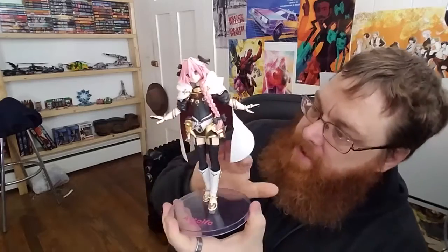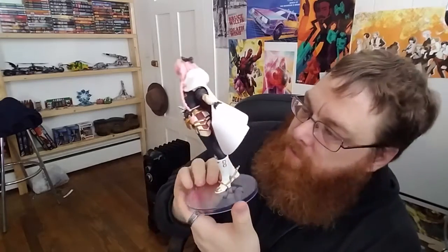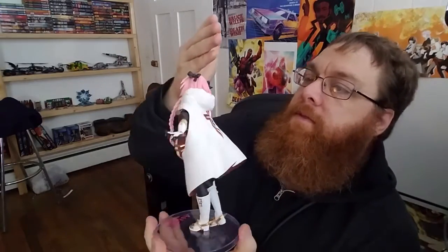I love the details. I love how the cape is separated, so it works out. I love the detail on the pink hair. The face alone, I mean, look at how adorable that is. I love this character. Astolfo is fun. If you have not watched Fate Apocrypha with him, you should. He is an adorable ADHD ball of fun.